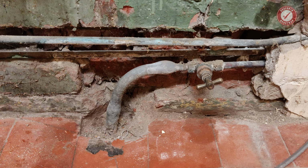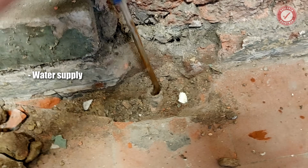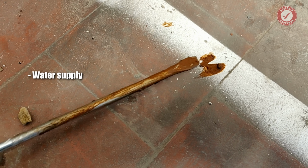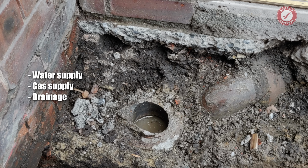One of the first things that we had to do was to fit a brand new water supply, because we were still on an old lead supply and the water pressure was absolutely terrible, not to mention the lovely brown gunk that was inside our water pipes. We also had a new gas supply fitted for our combi boiler, because the property had never had gas. Pretty much all of the drainage needed to be refreshed because all of the gullies were broken.